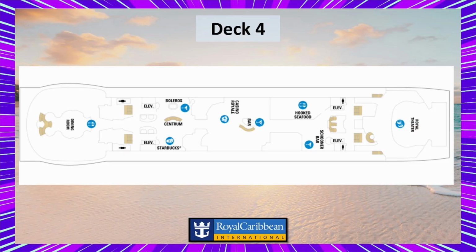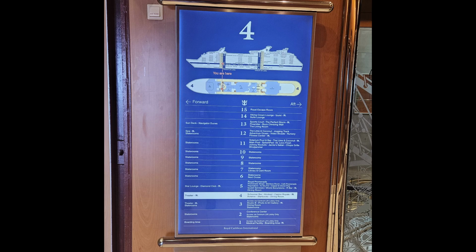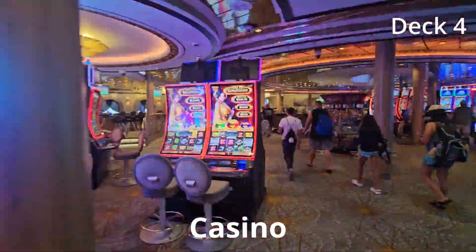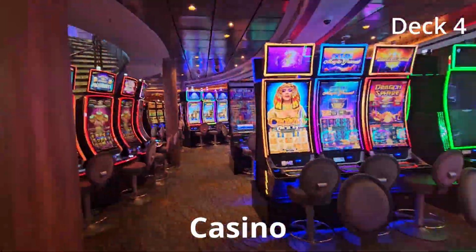All right, y'all, we're getting close to the bottom of the ship. So now we're gonna head down to deck 4. The center of deck 4 is the casino, which is, as y'all know, that's my jam. That's how I'm able to take all these free cruises, find paradise on a budget.